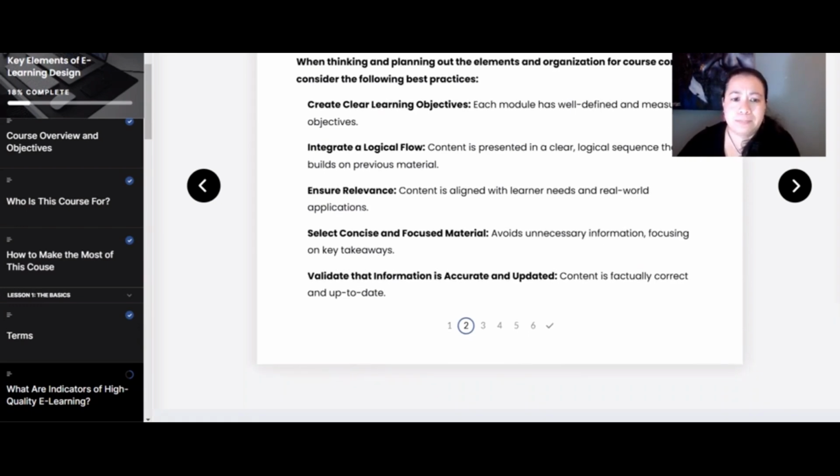Okay. Select concise and focused material. Your course would avoid unnecessary information, and you would want to focus on key takeaways. This is definitely a common problem: we have all this information, so what should actually fit into the course, and what do you legitimately need to leave out because there's not enough time, or it's irrelevant, or we need to do another intermediate level versus a foundational level of this content.